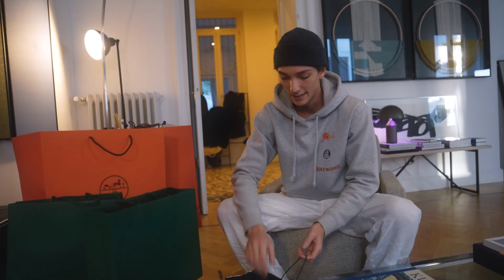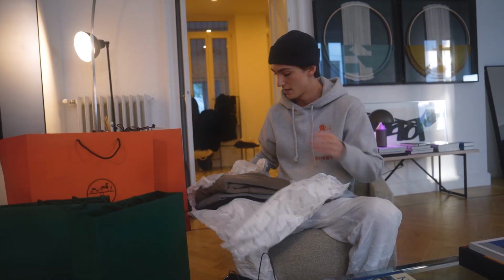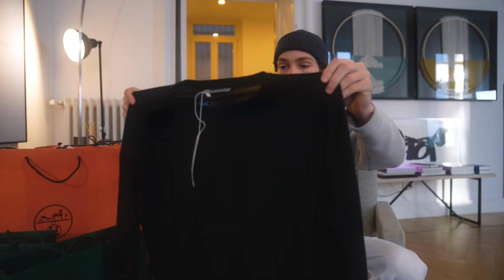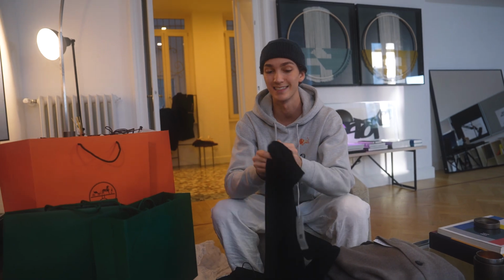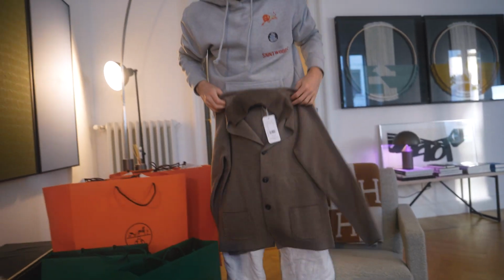But if we just unbox this real quick, we'll get to the watch in a second, guys. These cashmere things from brands like Falconeri. I have a lot of these cashmere sweaters from Falconeri. In my opinion, the quality of this is just as good and sometimes even more durable than what you'll get at Loro Piana. Now, a cashmere sweater like this from Falconeri is like $200-300 at max, and the quality is tip top. You get a nice blazer like this. This is really good stuff.